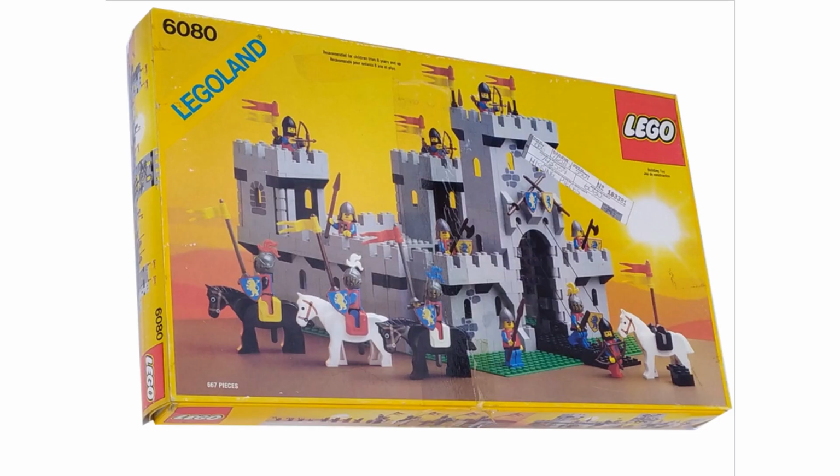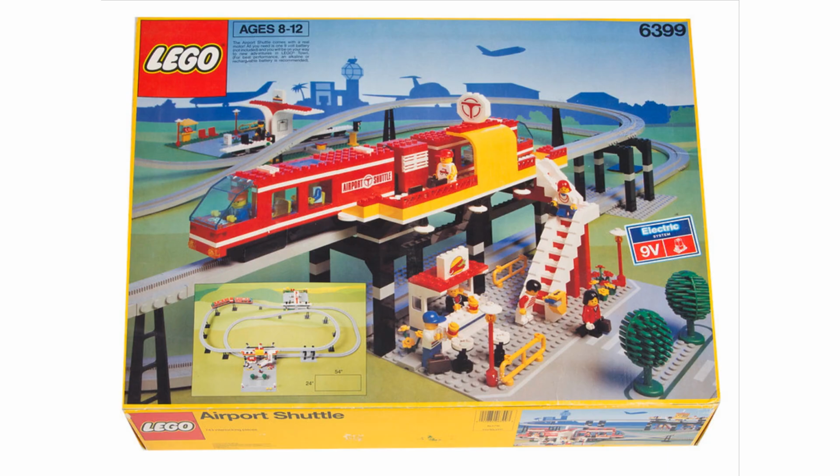If you're into Lego, then you'll know that sets like the Cloud City, King's Castle, or the Airport Shuttle are now worth over thousands of pounds for a sealed copy. And back in the day, anyone could purchase these sets. All you had to do was walk into any sort of Lego store and it would be there on the shelf. However, that time has been and gone because all of these sets are now over 20 years old.